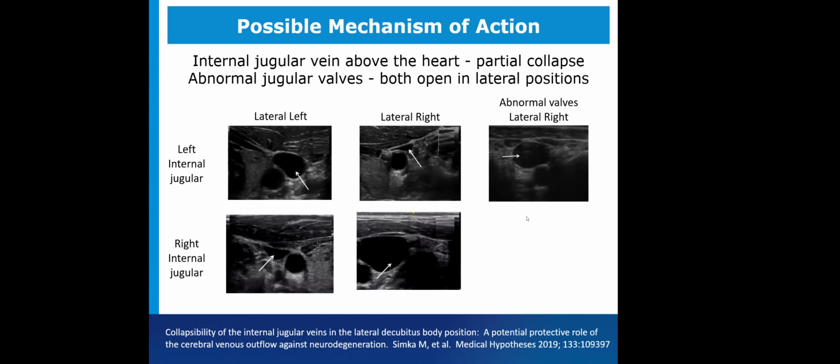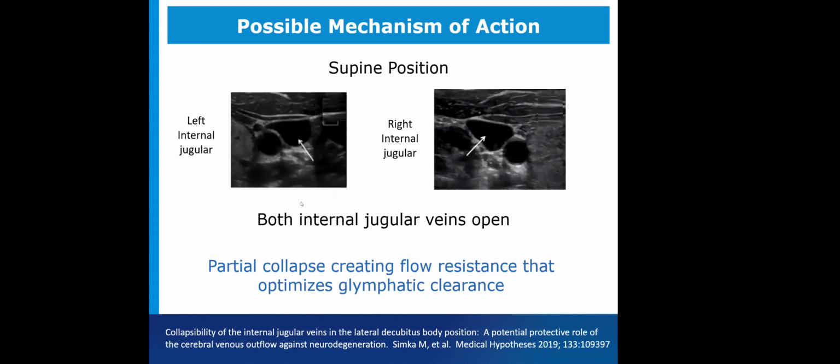But when they did some imaging of patients who had abnormal internal jugular valves, they were open all the time, whether they were lateral left or lateral right. Also, when they did the imaging of these patients in the supine position, what they saw was both internal jugulars were open in the supine position. And so their hypothesis is that partial closure of that internal jugular that is above the heart during sleep creates flow resistance that optimizes lymphatic clearance, and that doesn't occur in the supine position.